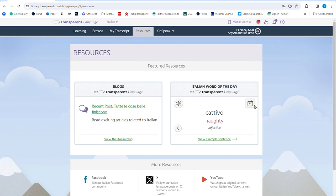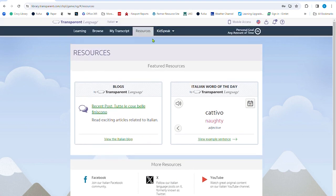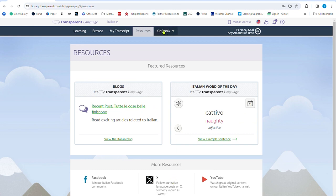You've got a blog post, you've got the word of the day, you've got a Facebook. You could join the Italian Facebook community. There's also a huge YouTube category, so you can watch a lot of different content on YouTube. And of course, there's a proficiency test as well. And then you can just go ahead and get the mobile app for Transparent Language. Now, you want to make sure that you sign up with the library first and then get the mobile app and then just go ahead and log in like you usually do.